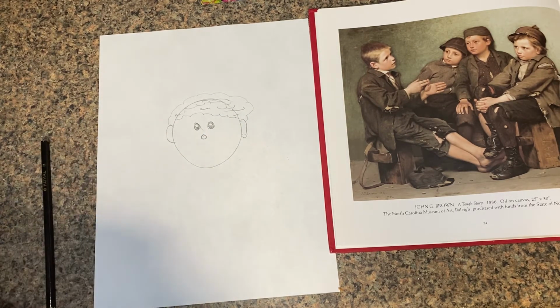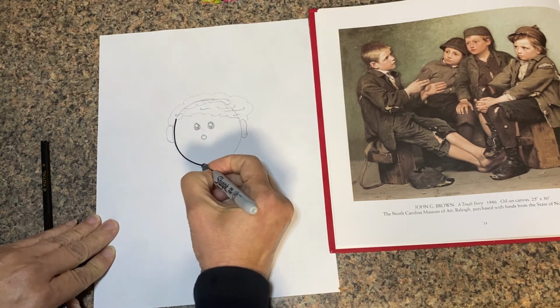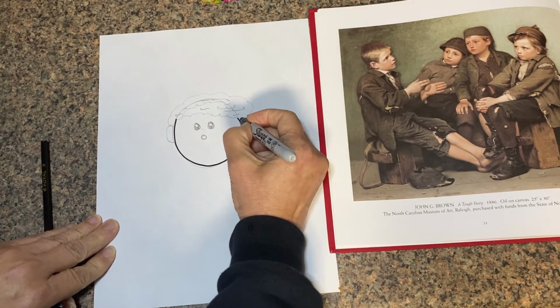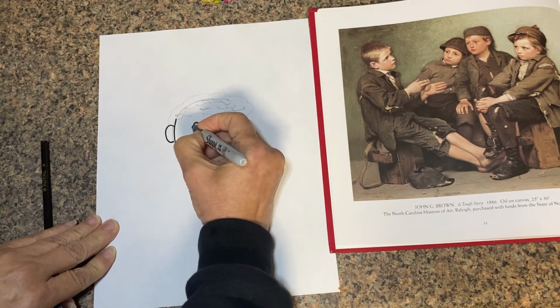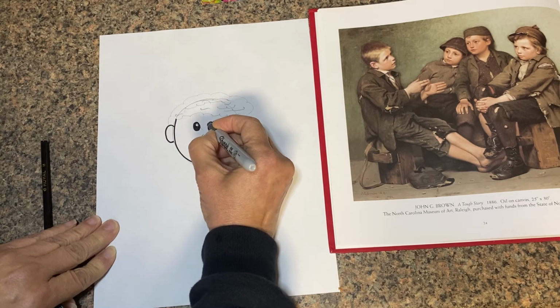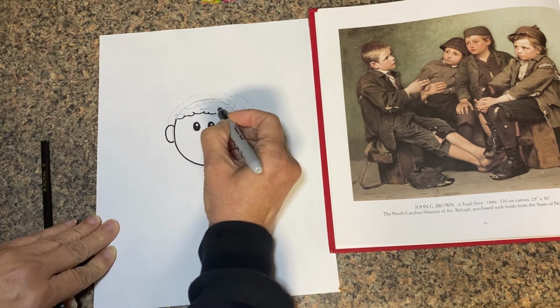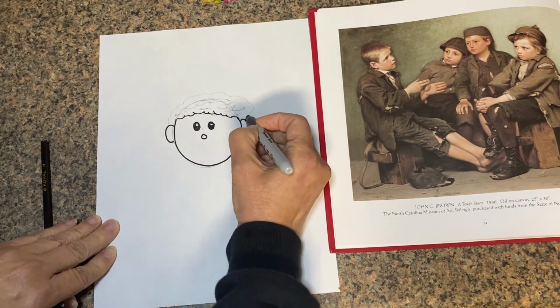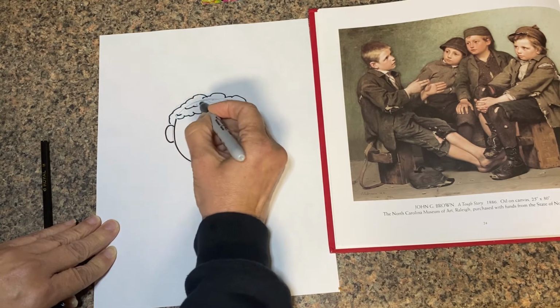Okay. At this point, we're going to just stop a second, and I'm going to do it all real dark so that you can see it with a marker. It's always good to draw with a pencil first. Then when you go over something with a marker, then you can choose what you want to draw and what you want to just leave. Okay, so here we have this boy, and he's got this bunch of curly hair.